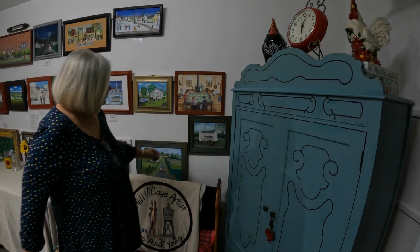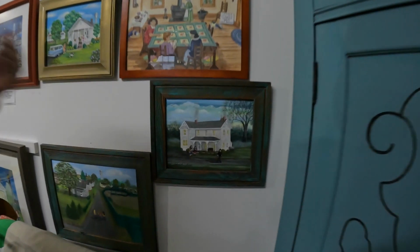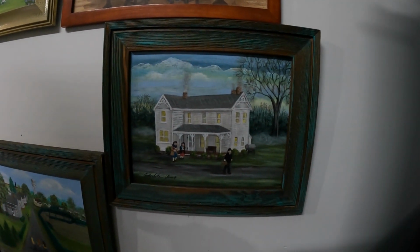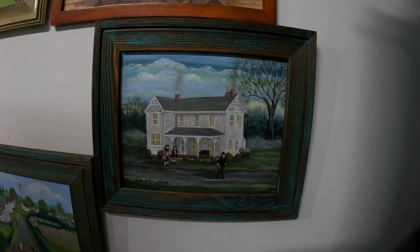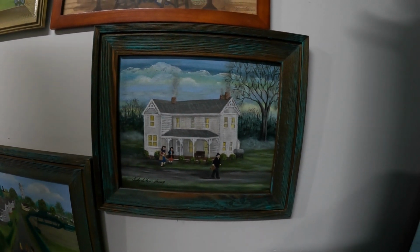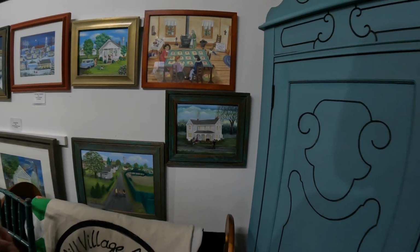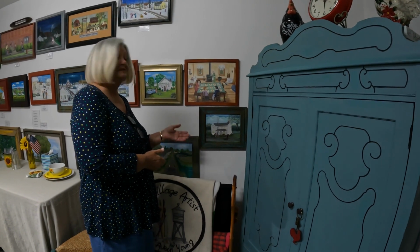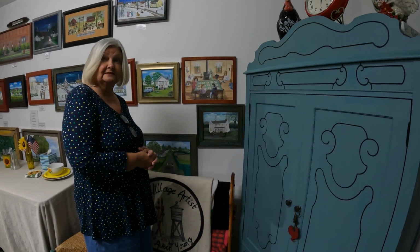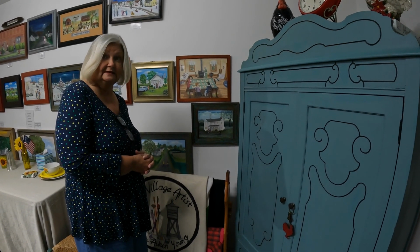And this is a painting of the boarding house at Katichi. In my imagination, back in the day, someone had said that the school teachers at the elementary school and the men that had business at the mill would all stay at this boarding house. It's still there. It's a private residence now, but it still exists today.